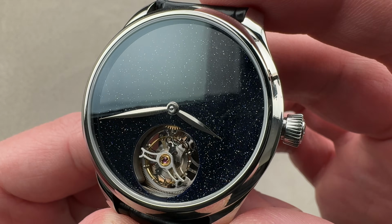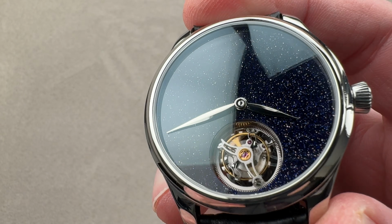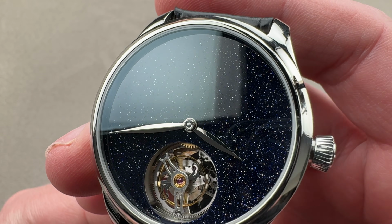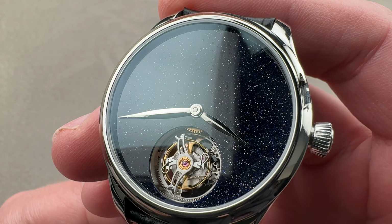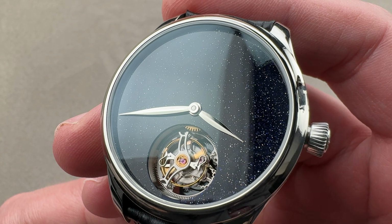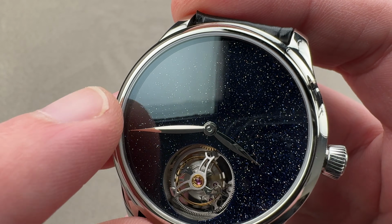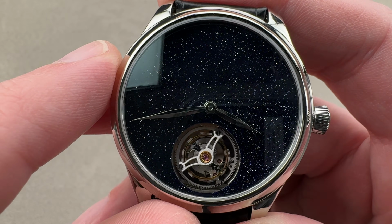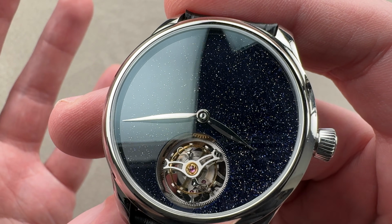The dial, Aventurine glass. Created in Italy during the Renaissance, Aventurine glass is a type of enamel, so grand feu, fired multiple times at 800 degrees on a precious metal base. You wind up with a very dark translucent blue that includes metallic elements. It looks like the bottomless cosmos as we stare out into space and infinity.